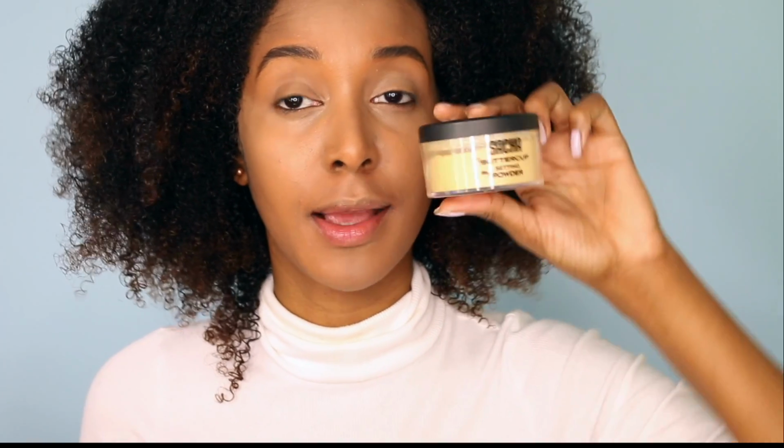My Sasha Buttercup powder. This is my baby, y'all. And just to set that bottom, just to set my concealer, because I crease underneath my eyes, y'all.